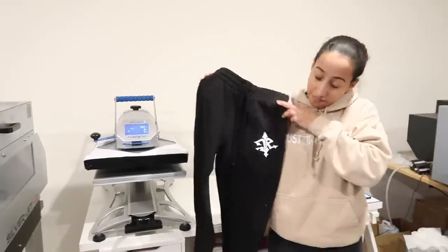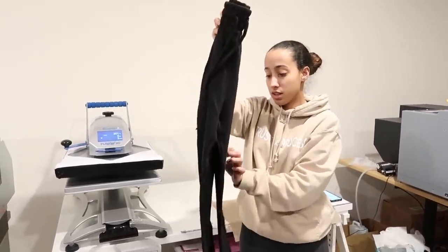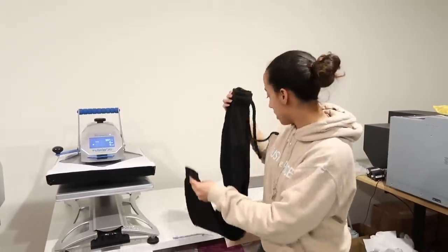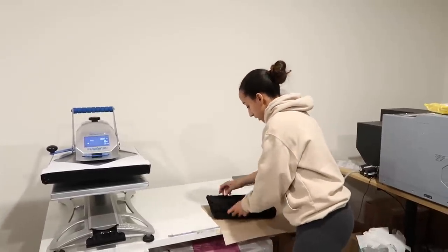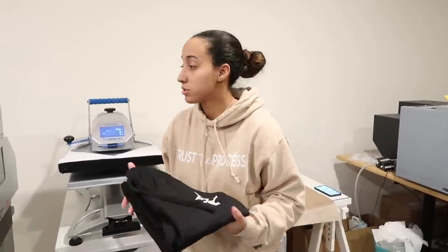Okay, so these are the first pair of joggers. They are done, so I'm gonna go ahead and fold them up and keep it moving. It's already 3:30. They have to leave tomorrow for their trip, so I want them done as soon as possible. And y'all know we're looking for a house, so if a house pops up, I gotta be able to go. So the quicker I do this, the quicker I can try to find a house.